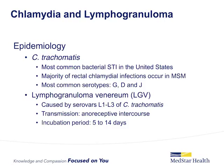Lymphogranuloma venereum, abbreviated LGV, is an STI caused by serovars L1 to L3 of Chlamydia trachomatis. This disease occurs through anoreceptive intercourse and has an incubation period of 5 to 14 days. Prior to 2013, LGV was thought to be a, quote, tropical disease. However, an outbreak in the Netherlands in 2003 led to the discovery of multiple cases in the Western world. The majority of cases in MSM are caused by the L2 serotype.